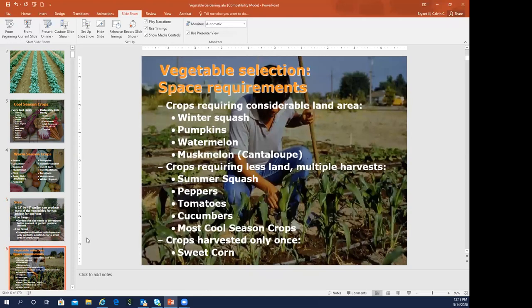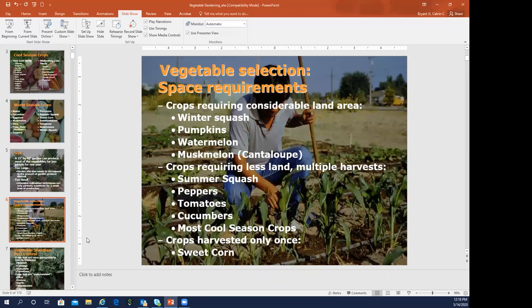In addition to that, some vegetables don't require as much space, and you can get away with putting a lot more things in smaller areas, whereas some other things require a whole lot of space. Understanding that is pretty important in planning your garden. So if you don't have a lot of space, you want to try to avoid your winter squashes, pumpkins, watermelons, and muskmelons. We classify those as cucurbits. They're vine crops. They take a whole lot of space in order to produce a few fruit, so if you don't have a lot of space, you probably want to stay away from those.